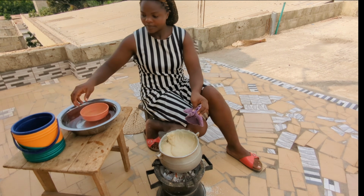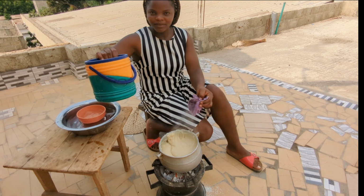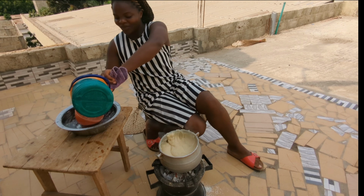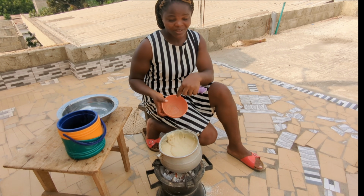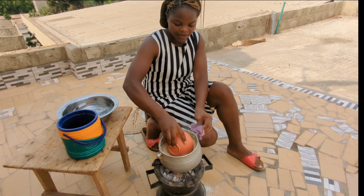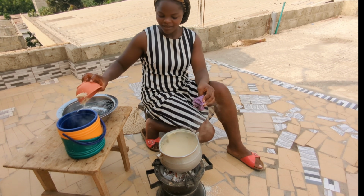Okay, so now we are going to scoop it out. This is my flask right here because I want it to be hot all day. That's why I'm going to put it there. I don't want the akume to stick in here, that's why I'm using water. See, it doesn't stick.